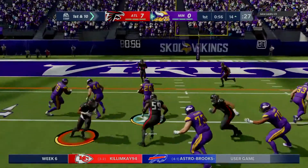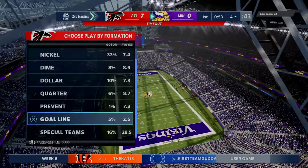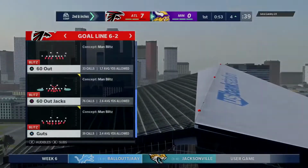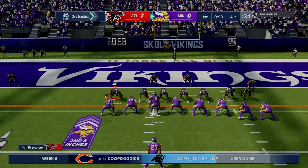On first down, Barkley. They picked up 5 yards last time. Now they double it and get 10 here. Now the defense going to use the first of their timeouts. They'll have 2 remaining as we step aside here in this first quarter. 4-yard line.